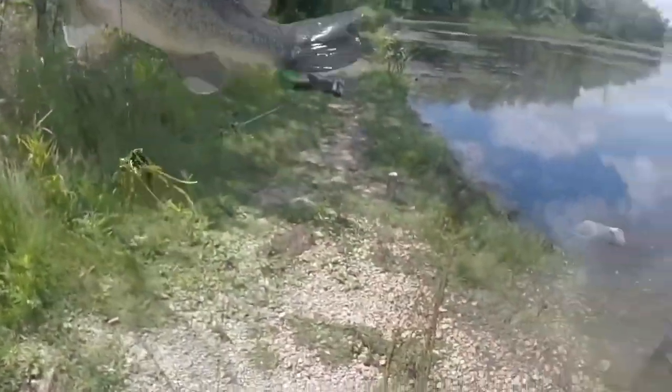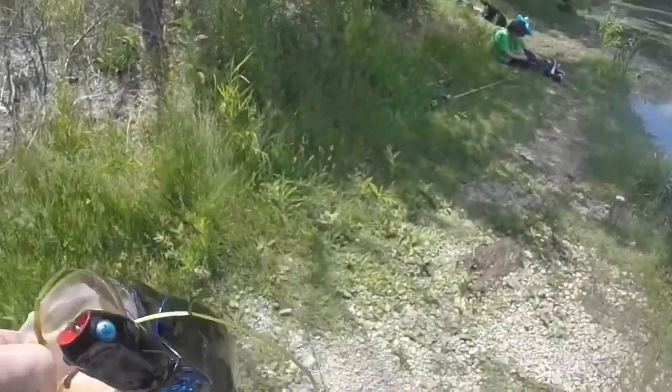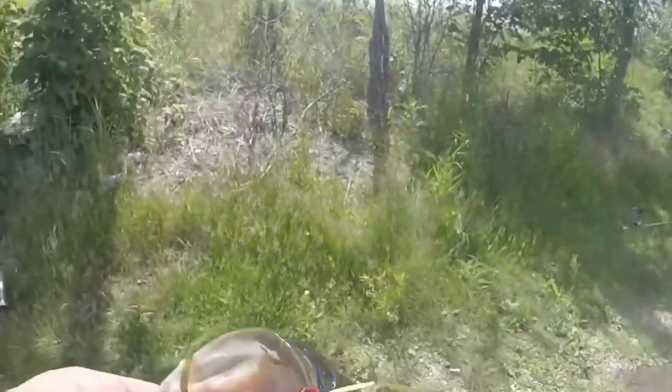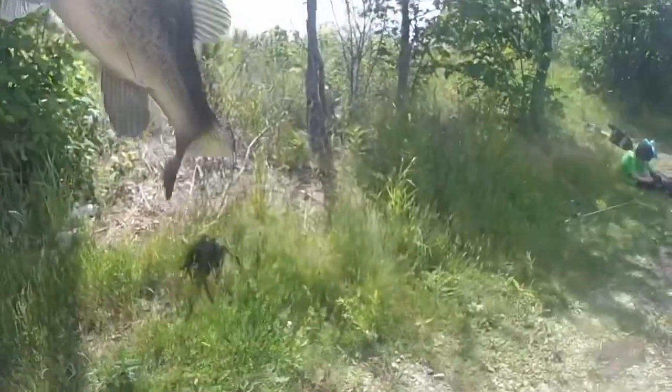Dude, they're stacking up. Like I said, that wind shifted. It pushed the minnows here, bro. And they're just stacking up right now, chasing the minnows this way. They ambushed the minnows between us and these weeds, bro. Woo!